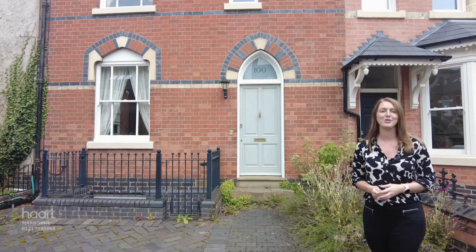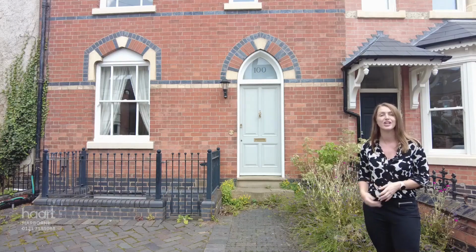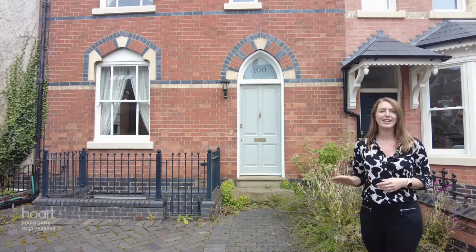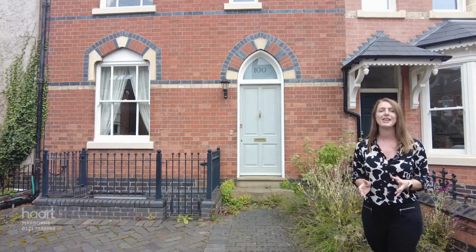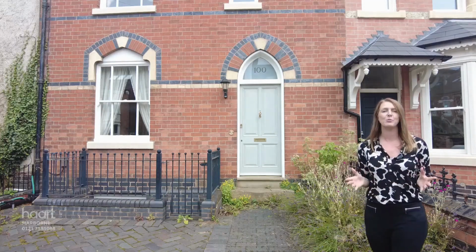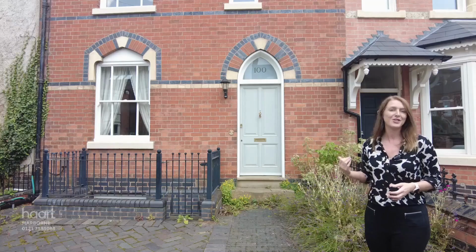I'm delighted to welcome you to Greenfield Road in Harborne, where we're going to take a look at this large Victorian terrace. It has accommodation over four floors and off-road parking. Now, this property has been rented out for a number of years, so it does need a little bit of TLC, but then it will be an incredible family home. So come with me and let's take a look inside.